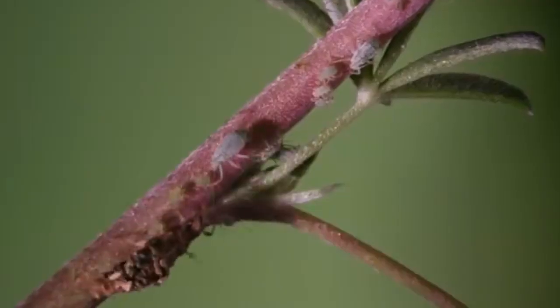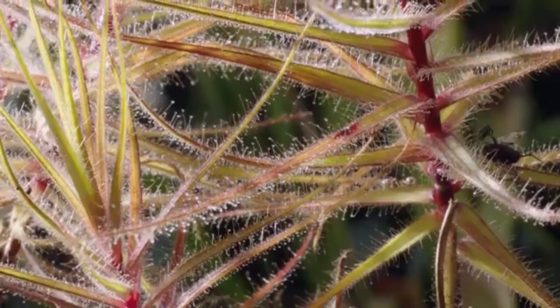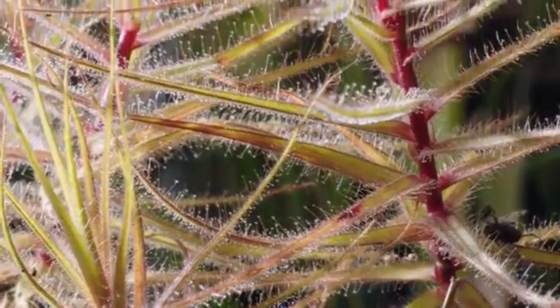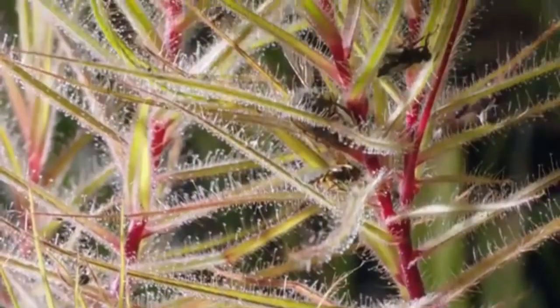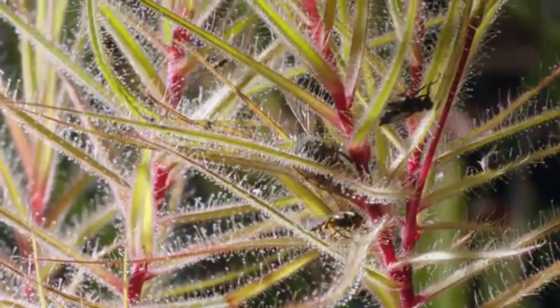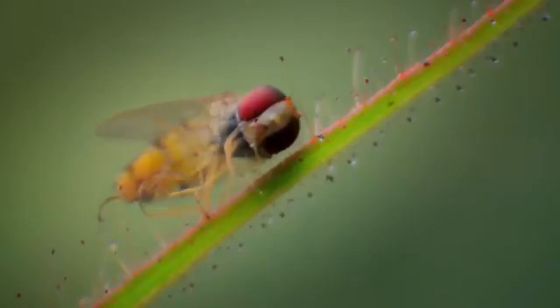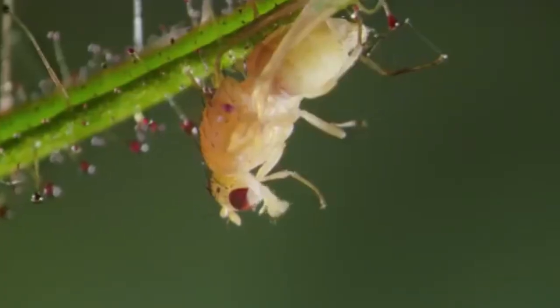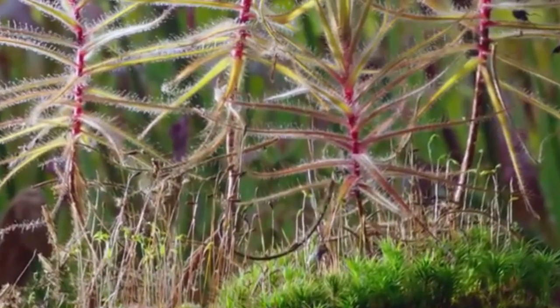Most predators aren't fussy about the plants they live on, as long as there is prey to hunt. But one predator has formed a special partnership with a plant that looks rather like the insect-eating sundew. This plant, which is called Roridula, also catches insects which get stuck to these sticky hairs on its leaves. But oddly enough, Roridula can't digest insect bodies.